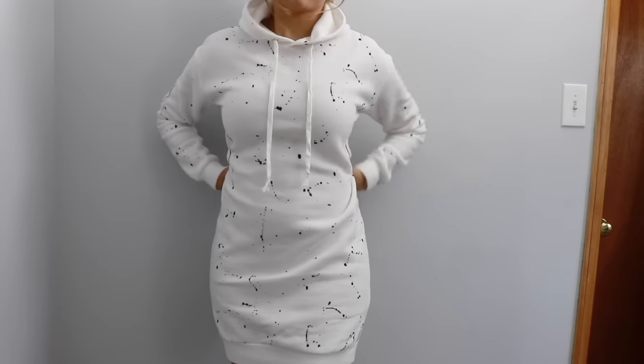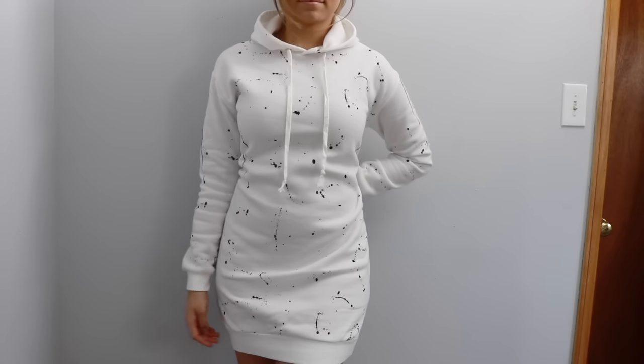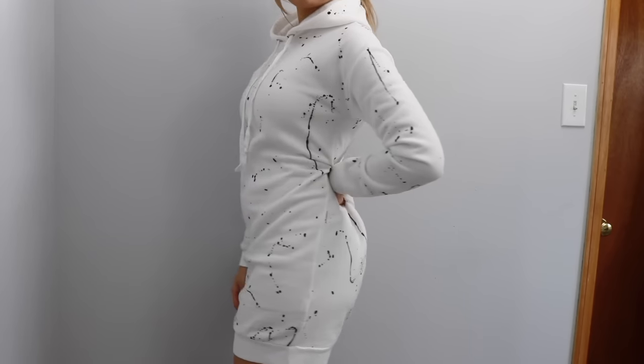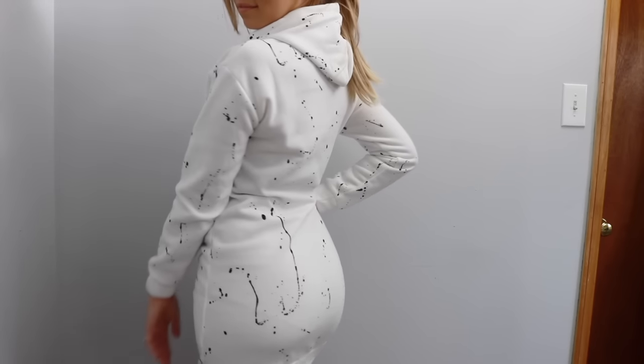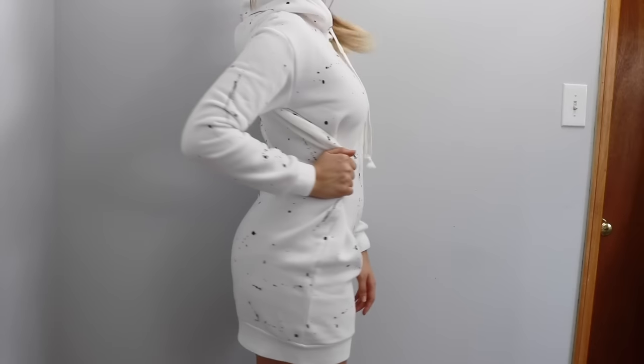Maybe. So this is the first item that I tried on. Now it is a little loose in the waist, and I kind of wished it was a little bit more fitted just to make it a little bit more flattering. But besides that, I still really, really love the sweater dress and am very excited to wear this.